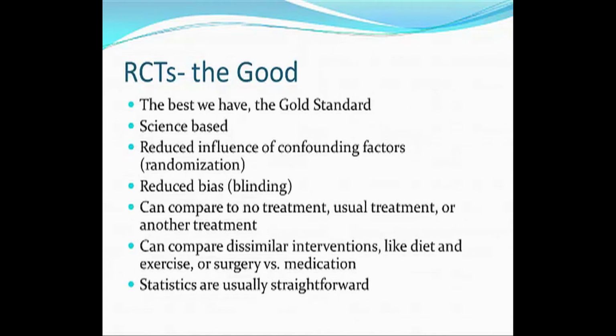All right, first of all, it's the best we have. It's the gold standard. It's science-based. It reduces the influence of confounding factors through randomization. There's reduced bias, and the way you do that is blinding.